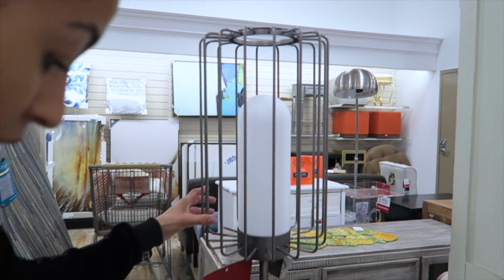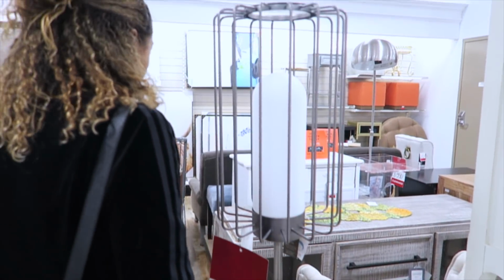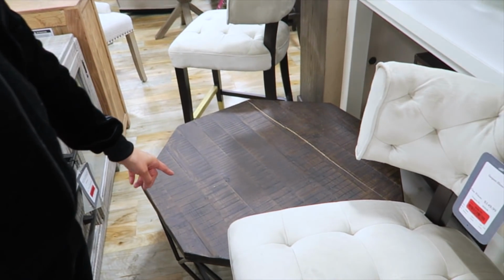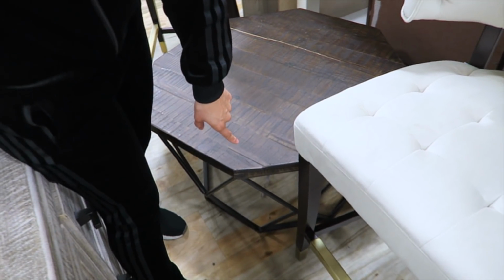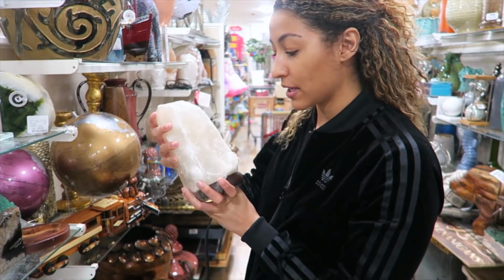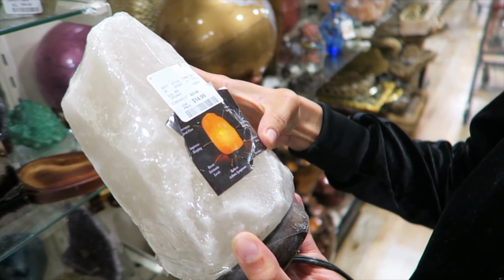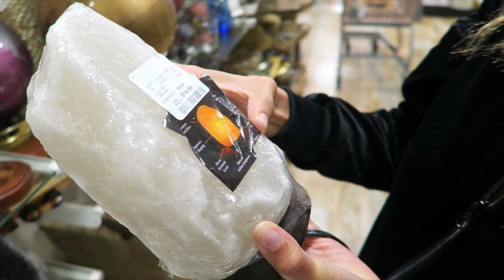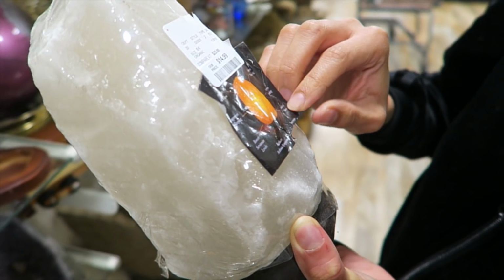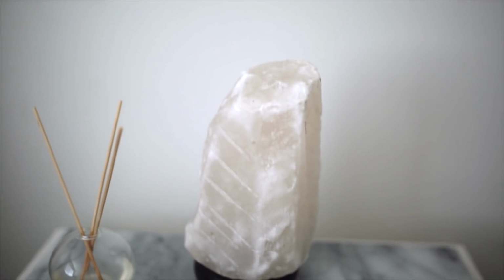This is kind of vintage and cool. Look at the black marble on the bottom. But I have nowhere to put this in my apartment. This coffee table is so good. Like the wood on it, and look at the bottom. But it's clearly crafted. So I'm gonna get one of these for my new room. It says it increases blood flow, improves sleeping, boosts serotonin levels, reduces asthma problems, and we all know I have the worst asthma ever. And then it increases energy, reduces stress, and improves breathing. Okay, this is coming home with me. It's so pretty.